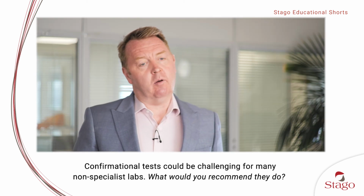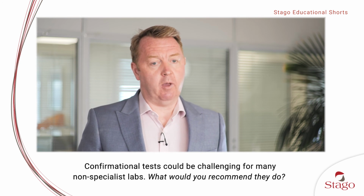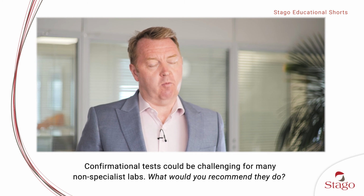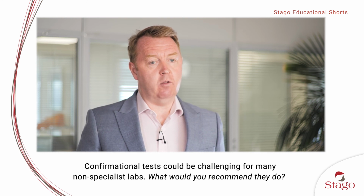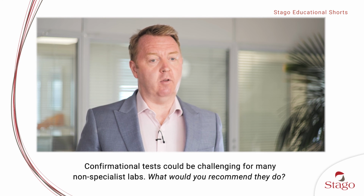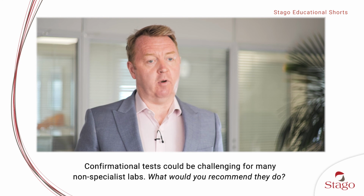I think if they can't offer the test themselves, they should really be sending it to a specialist hub. I think some of what we believe is that this story may well have a finite period of time to run, and therefore setting tests up and getting validation done is quite lengthy for laboratories. So if they can get the assay done somewhere else as opposed to setting it up themselves, I think they should do that.